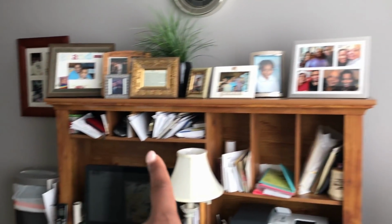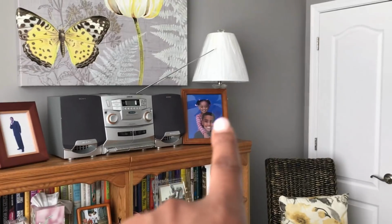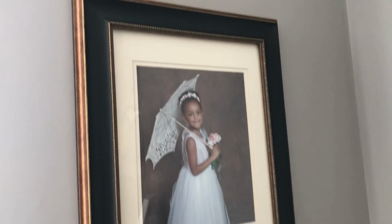There's her desk. She has pictures of all of us up here. There's a picture of my dad right there. And a picture of Kayla and Kalani, my other nieces, my nephew. Yeah. I'm trying to go slow so you guys can see that. See? Another picture of Kayla when she was little. But yeah. Nice big windows, nice window treatments. But yeah. All right, let's keep it moving.